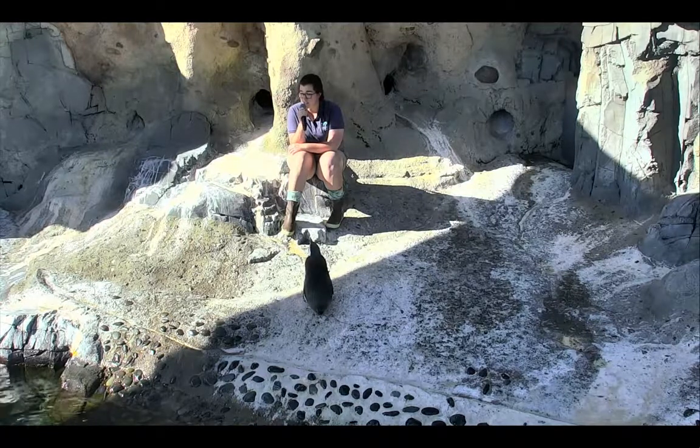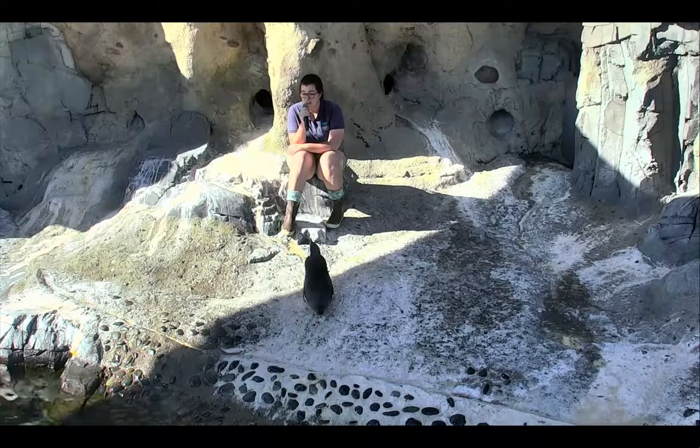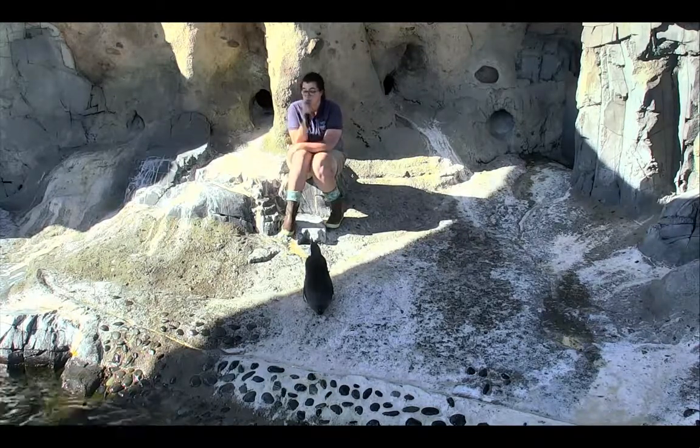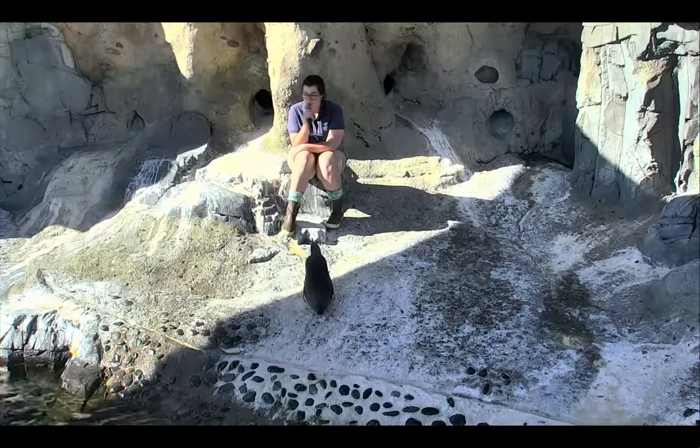Now our penguins may look small, but they have quite a large appetite. They can eat about 20% of their body weight every day. So it does take a lot to feed these animals, so thank you all so much for coming here, for donating your time and your interest in learning about these animals.